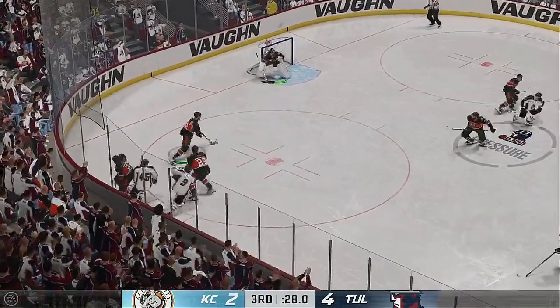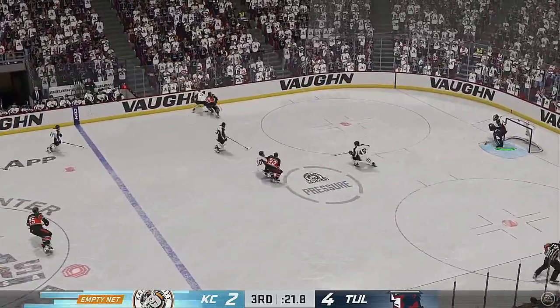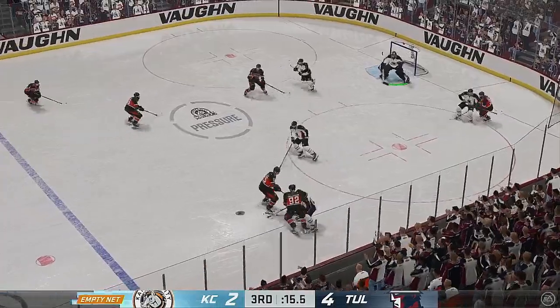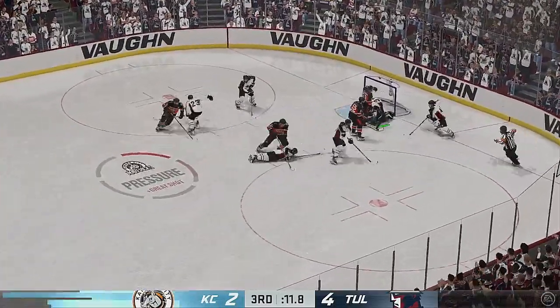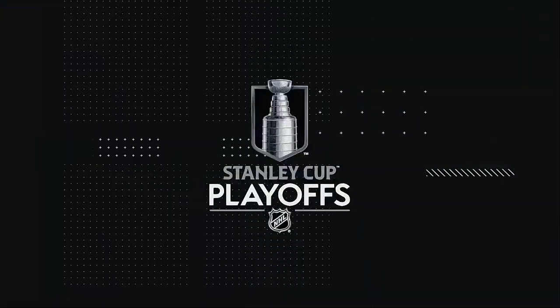Battle along the wall. Great reach with the poke check by Jones. They go on the attack from the left side. Passes the puck over to Carroll. The Mavericks have pulled the goaltender here. They've got the extra attacker out on the ice in hopes of a goal. And the crowd's on their feet saluting the team after a hard-fought effort this evening.